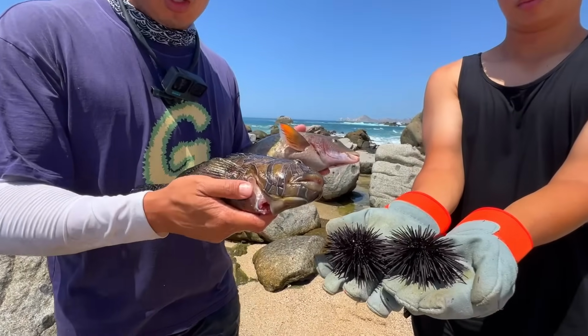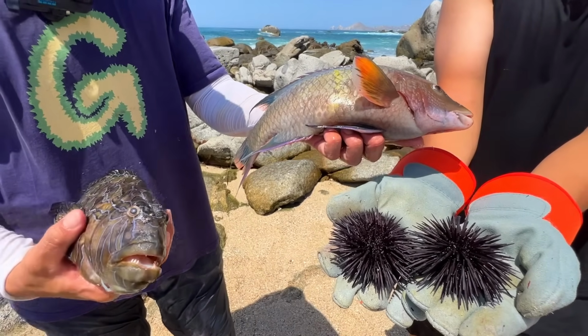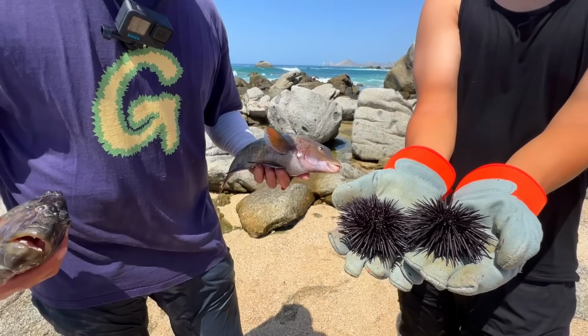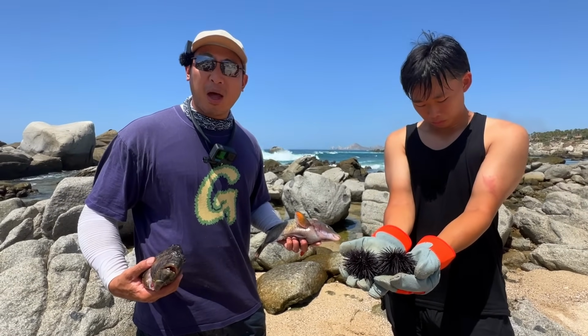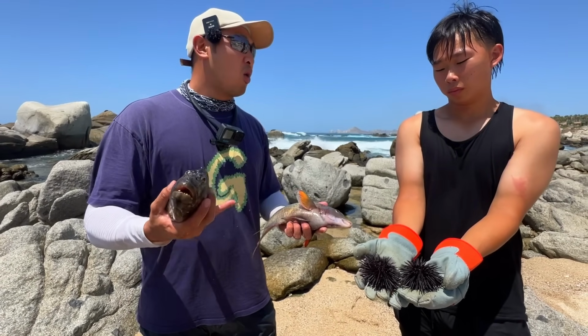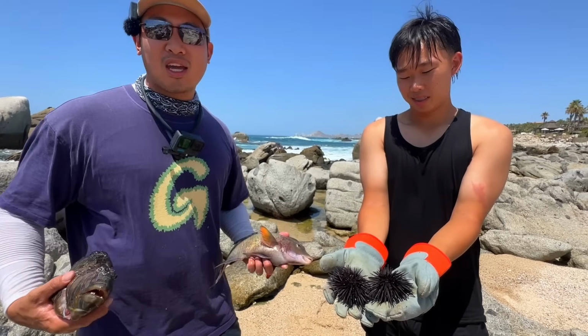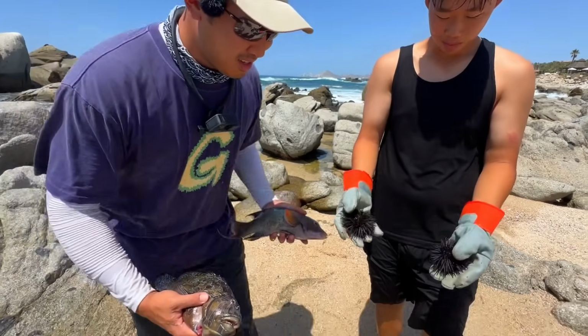Damn. So we caught a ton of fish. This is a giant hawkfish. This is a Mexican hogfish. We caught a bunch of uni, sea urchins, and we're ready to go back, make some sushi. I think what we should do, slice it up. We're gonna make some nigiri, make some sushi, make some sashimi, and have some raw nigiri. Yes, let's do it, guys.